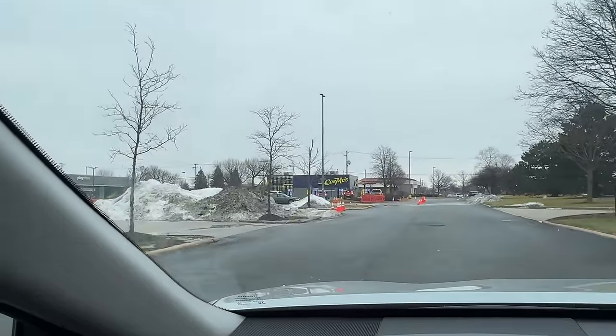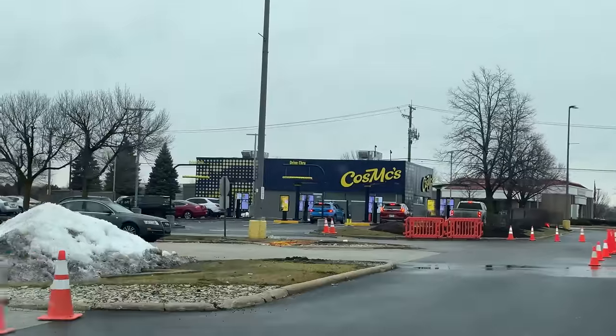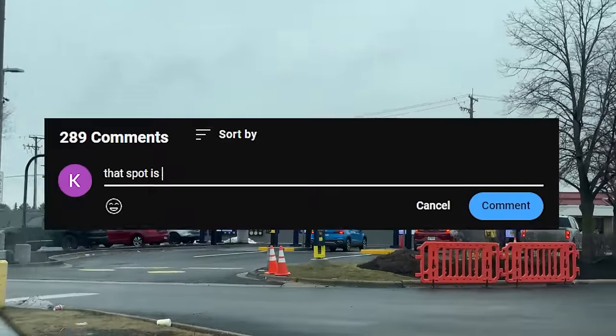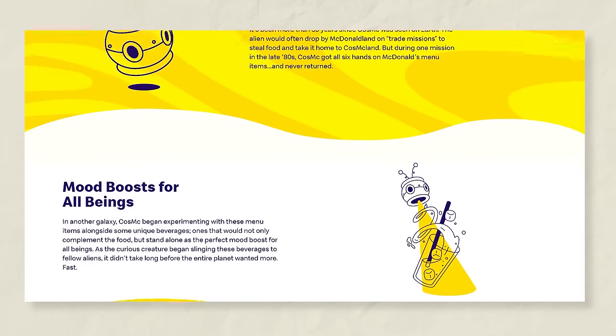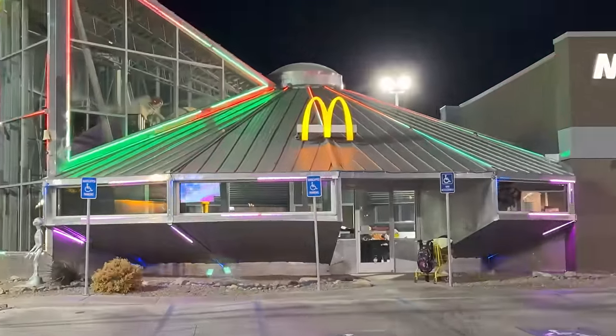Where is it, where is it? Oh, I see a McDonald's logo, and oh my God, there it is. Yo, I can't believe it, I'm here in person, that's crazy. Cosmics, the newest McDonald's building. Okay, I know what you're thinking. That spot's not a real McDonald's. Look, it's owned by McDonald's, so I'm gonna count it. Also, the Cosmics mascot was literally an official McDonald's character in the 1980s, until he mysteriously disappeared. Maybe I missed him while I was in the UFO.